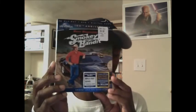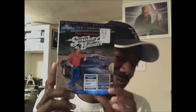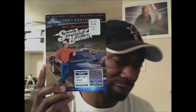Next, another movie in the same vein as The Blues Brothers, an older comedy that I never get tired of watching, that I just love each and every time I've seen it. Once again, I traded in my regular DVD version of this so that I could upgrade, and that is Smokey and the Bandit, the second highest grossing movie of 1977, right after Star Wars.